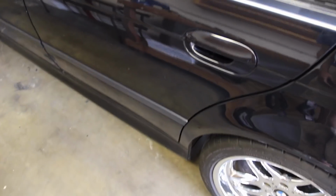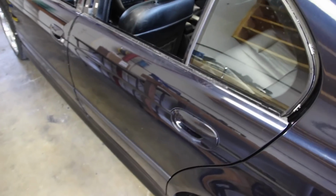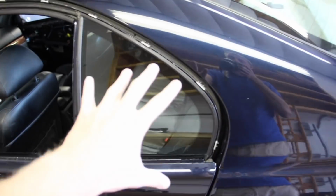The door itself, this one's in fantastic shape. I don't notice any dings or heavy scratches. It is carbon black, so it's slightly swirled. You guys know this is a tough color to keep looking as nice as it can, although a simple buff and polish would probably do it wonders. That is a chip there, but that door would sell with that in it.